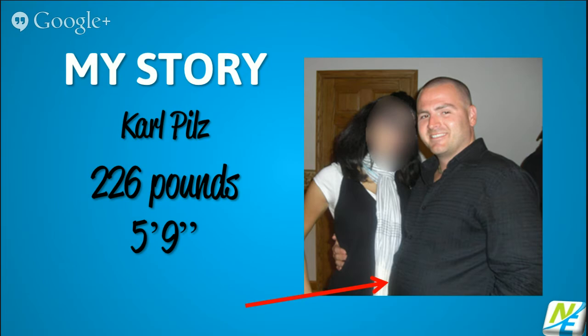This was the point where I looked at myself and I was like, this has to change. This is not healthy. I don't look good. I've got to do something about that. And it wasn't just the weight. Weight was never really my focus.